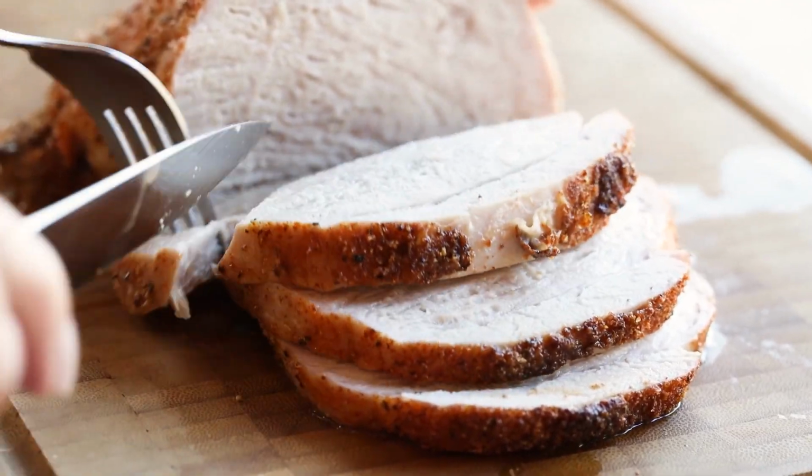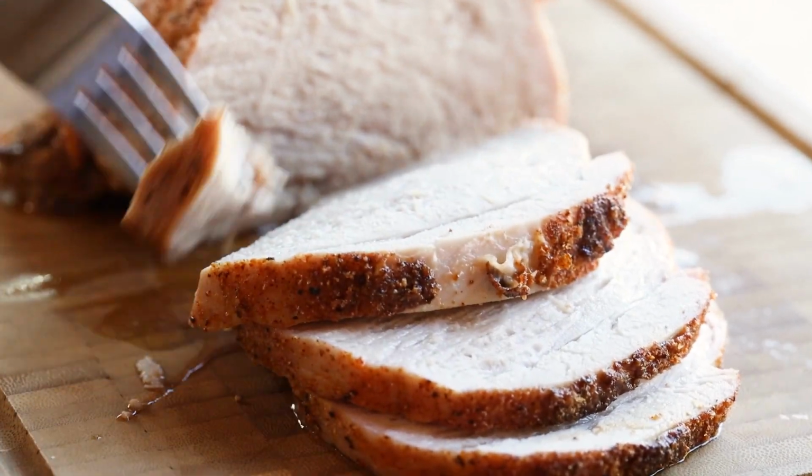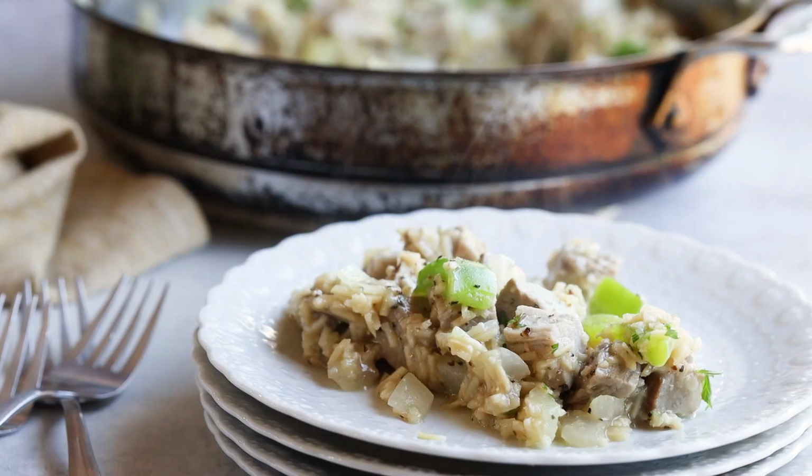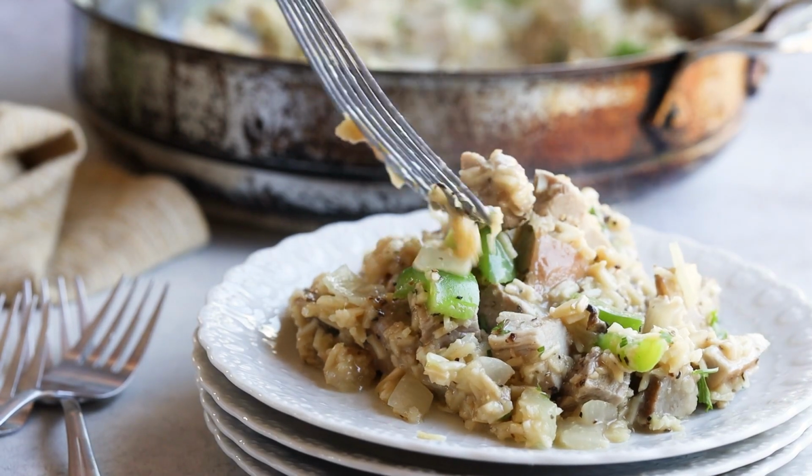Since I made up 2 of these pork loins, it makes a lot of pork. So I have some left over even after 2 meals. So with that little bit of pork left over, I'm going to be making a stir fry with it.